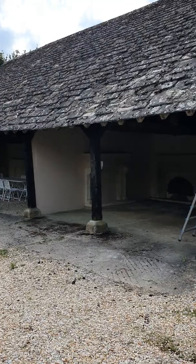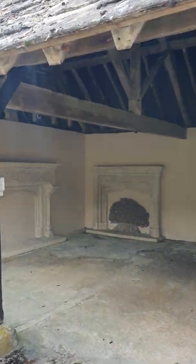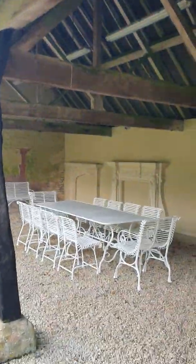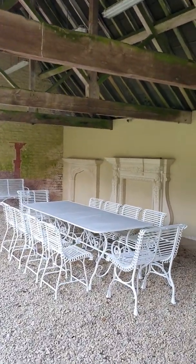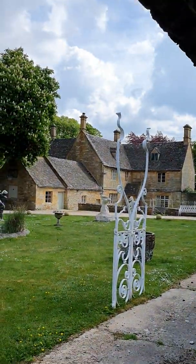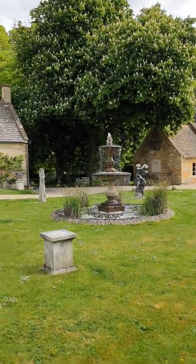There we go, just into the barns here. See some of our fireplaces, obviously not for Chelsea. Nice curved seat there. And then the dining suite table, which is very comfortable. And with lots of different benches, all of that is on the website. A pair of mad gates and back to the lawn.